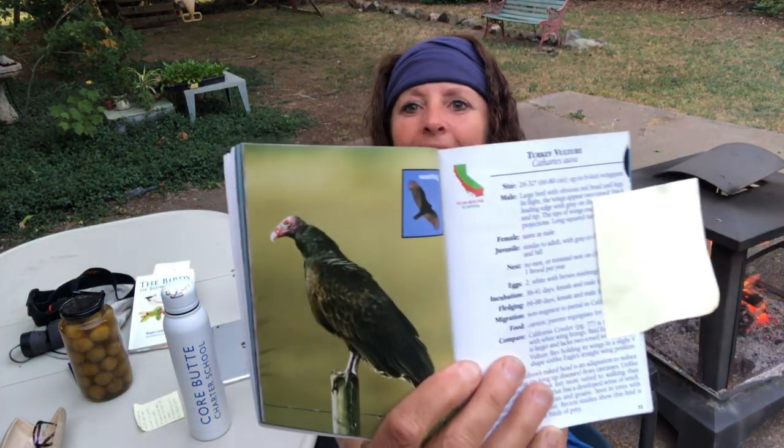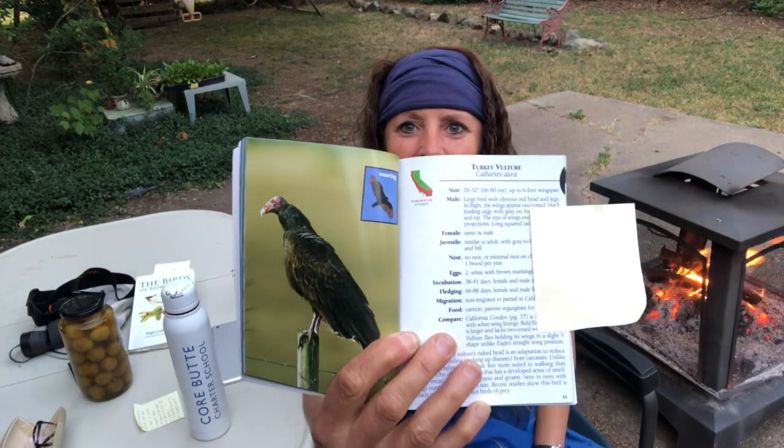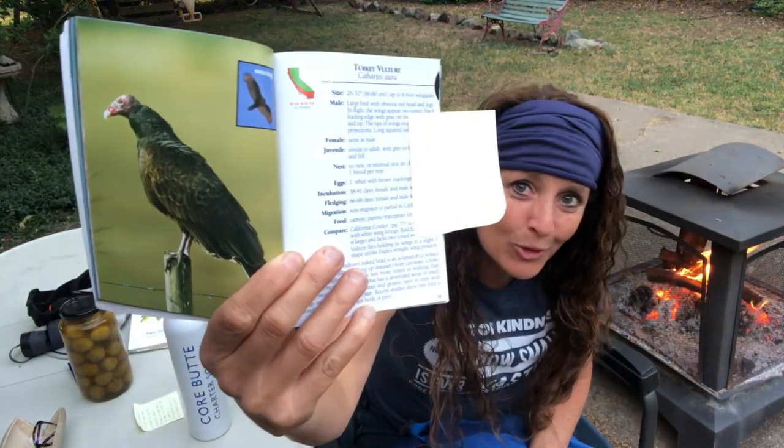Well, this is what the bird looks like. Have you seen a bird like that? And this is what it looks like when it soars in the sky. In fact, if you've ever been to the Core Butte K-8 Center, you can look up in the sky and see them gliding overhead. This is a turkey vulture. Turkey vultures don't have vocal organs, and so they can't really make sounds like other birds can.